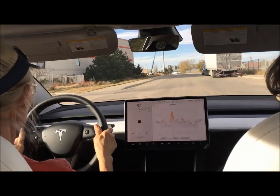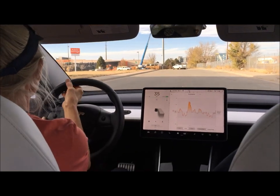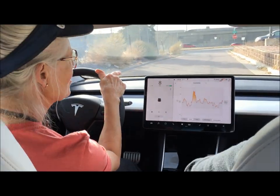Oh my God! It's not even as fast as that. 40 miles an hour. I know, but this is really fast. It's a very compacted area. Compact coaster to the stop sign. Oh yeah. So I would go.